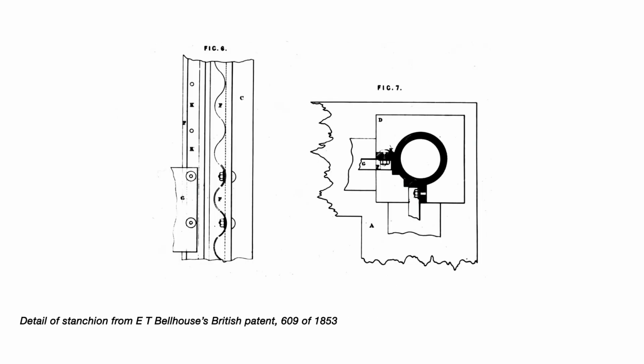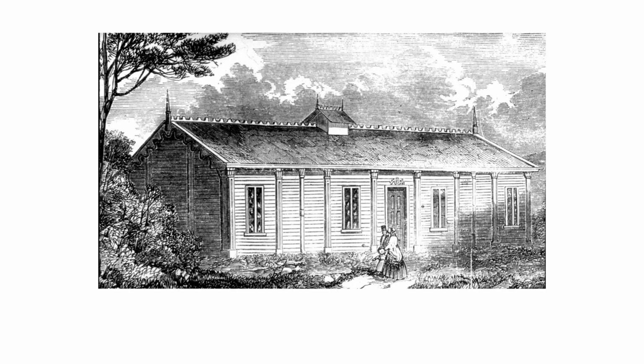Now this one is clad in vertical corrugated iron, but he soon abandoned that system in favour of his patent system, here in 1853 patent, in which the iron runs horizontally. A bit hard to make this out, but looking at the section at the left, that's the iron running horizontally between vertical cast iron columns. And here's a building of that sort.